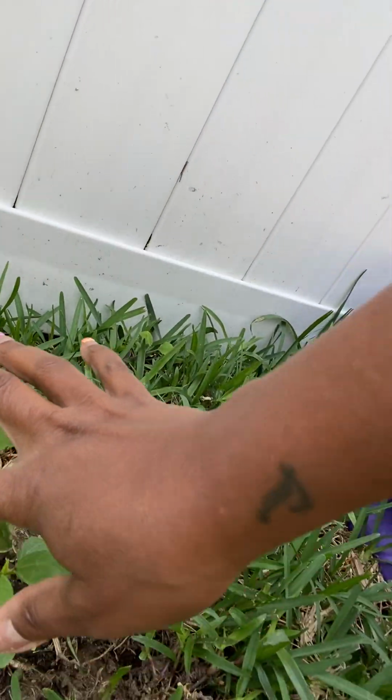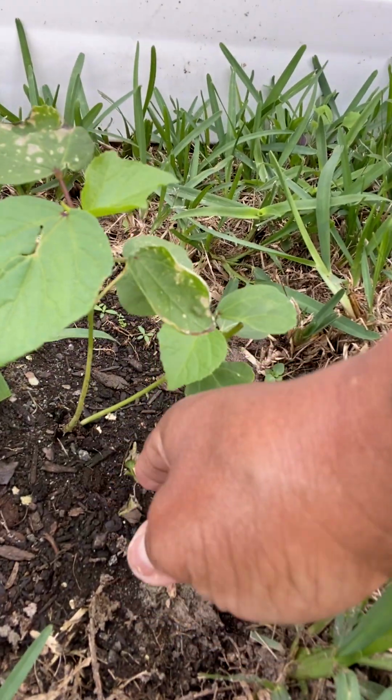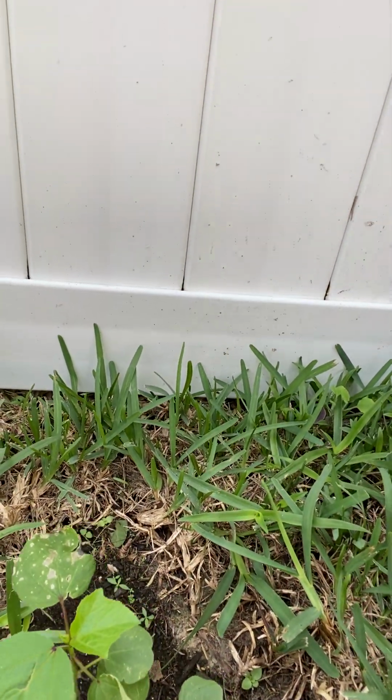Okay, so our sorrel, it stood back up without a support, but it's still leaning. It was laying flat on the ground just like this one after the storm, but it came right on back up. So let's see what happens with that.